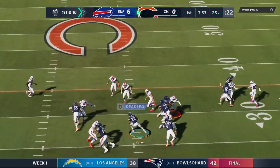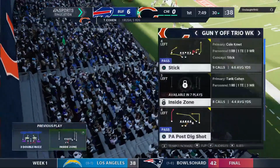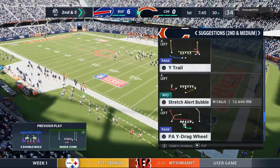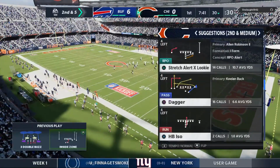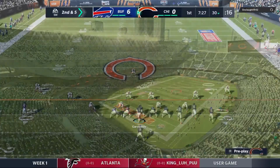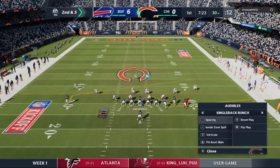The first carry for the shifty Tarik Cohen. And this will be a gain of 5 as he gets it to the 30. Tarik Cohen, the ball. 5 yards on that run. Let's get back to the huddle and make sure if you're a back, you spend time with your offensive line and give them credit. Hard to move those 300-plus pounders at the line of scrimmage, and they did for a significant chunk of yardage.